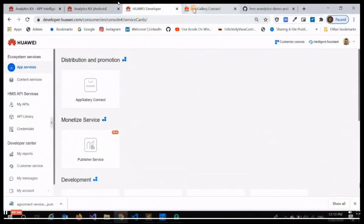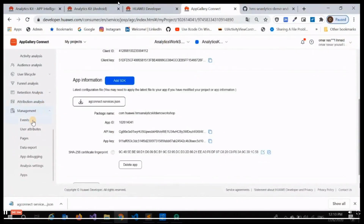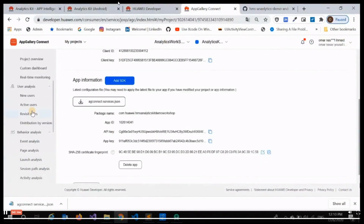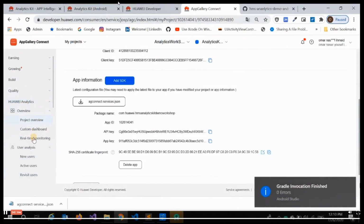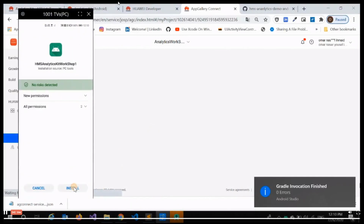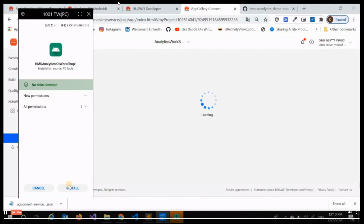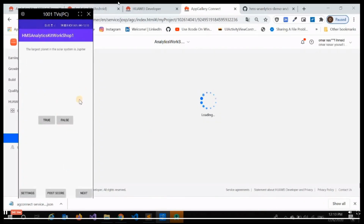Here I will move to the console that we have at our developer account. We have a lot of things here, but with our analytics, we go to the real-time monitor, where we'll see the events that currently happen. So we're installing the app, we click at the install, and then you'll find this page.